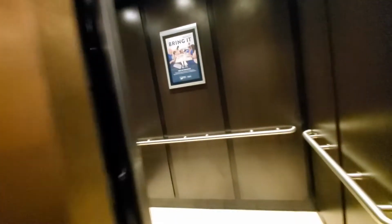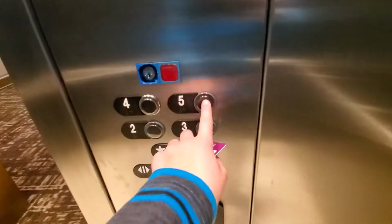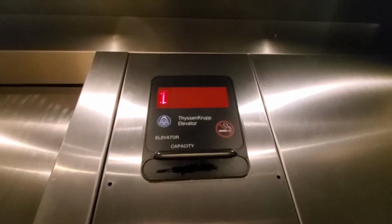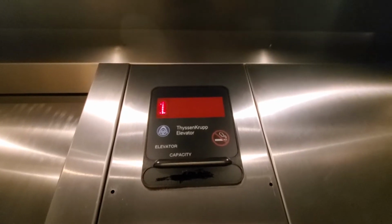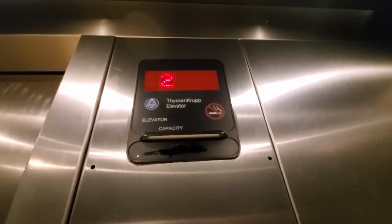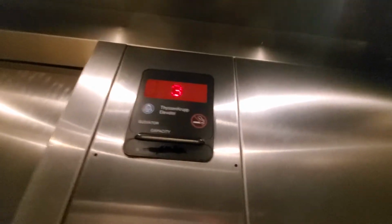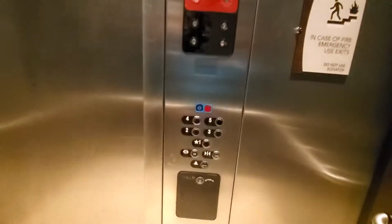Okay, go up to 5. Door close button works. It's a pretty old, squeaky elevator. That's a motor. The ThyssenKrupp Signa 4 or Synergy, either one. Then there's Ellis, and then. Okay, so here we are at 5. On the way down, we'll get a cab view and switch to the other elevator.